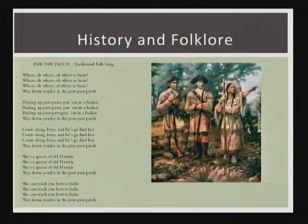And then this over here is a picture of Lewis and Clark, in theory. And supposedly, they survived the end of their journey on pawpaws in western and middle Missouri because they ran out of rations.